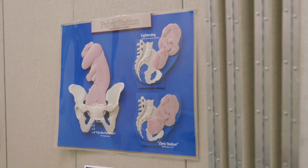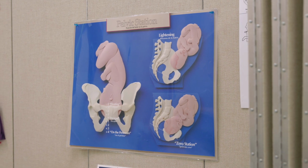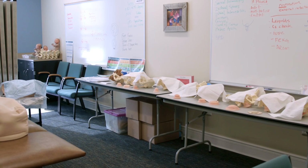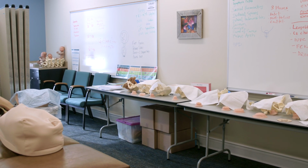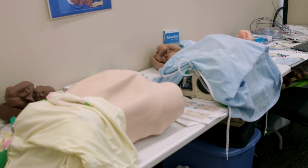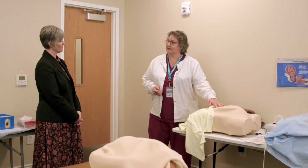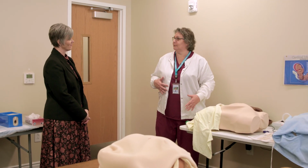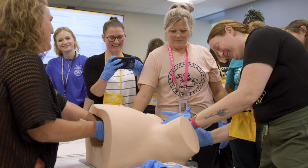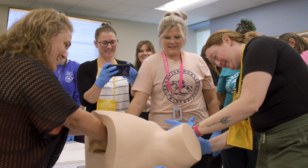And some of these are GYN, gynecologic related, some are obstetric related. One of the biggest and newest pieces of equipment we have are these simulators that actually will allow the midwifery students and the women's health students to do Leopold's maneuvers. So feel the position of the baby in utero.